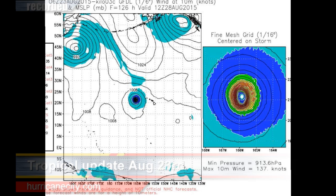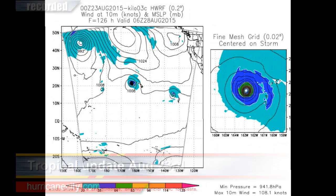Now, for the last couple days, both the GFDL and the HWRF have been indicating that that was a possibility, but as each model run comes out, it's shifting further and further west of the Hawaiian Island chain, and eventually will move away from the Hawaiian Islands as a pretty powerful hurricane. And here is the HWRF on the same system, has it up to Category 3 just west of the Hawaiian Islands.